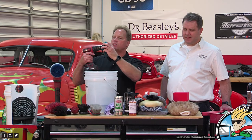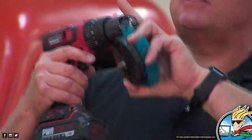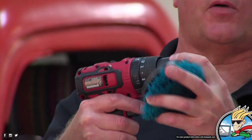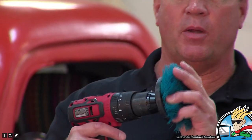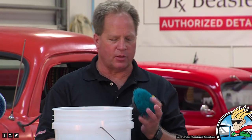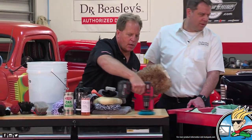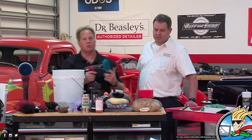The reason I say cream out the threads is because some guy says, well, Mike, if I put that brush in there, won't it destroy the threads? And my question to him is, well, what else are you going to use it on? If you want one that you don't cream out the threads, then buy a second one. Boom. Now you can machine scrub tires. It's much better, it's faster, it does a better job.